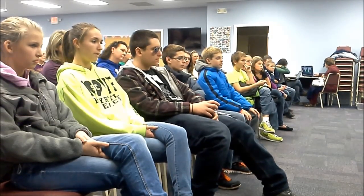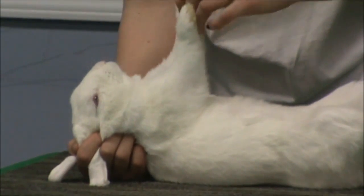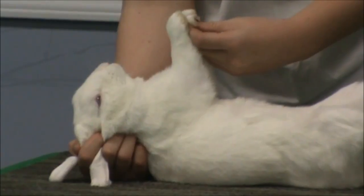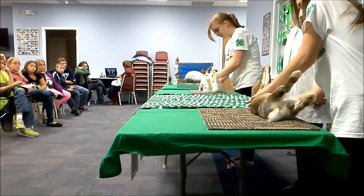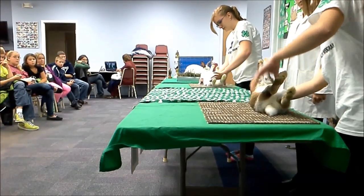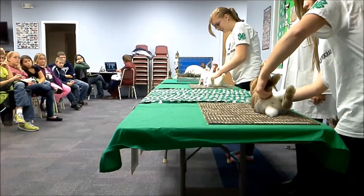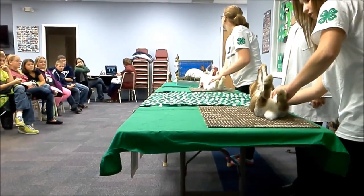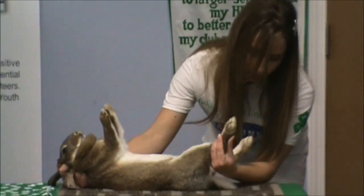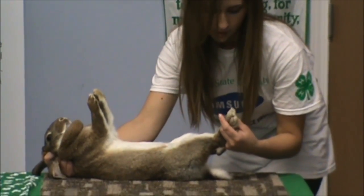Then you check under their chin for abscesses or wet dewlap. You pull up their front feet to check for straightness. And then you check their toenails and make sure they're all there, none are pulled out or missing. For the stomach and the chest, you want to go down looking for any bumps, cysts, and tumors. Then you want to stretch out the legs to feel for breaks or any abnormalities. You want to check for sore hocks on both feet, and then check for 4 toenails on the bottom feet.